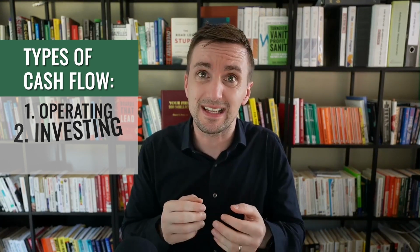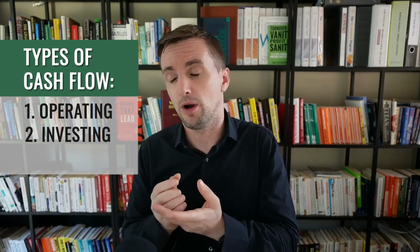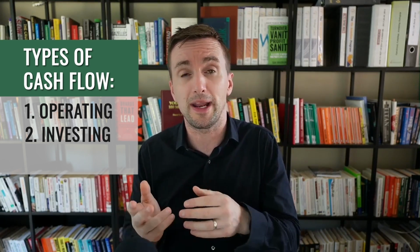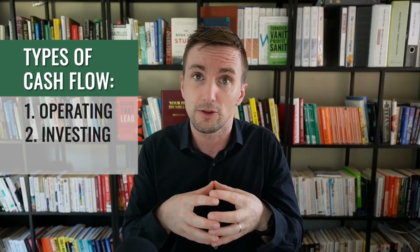The second is investing cash flow. So this comes in when you sell off assets, equipment or a building or a vehicle. And obviously the opposite is true. When you buy an asset, you have negative investing cash flow. Cash goes out to buy those assets. They show up on your balance sheet.